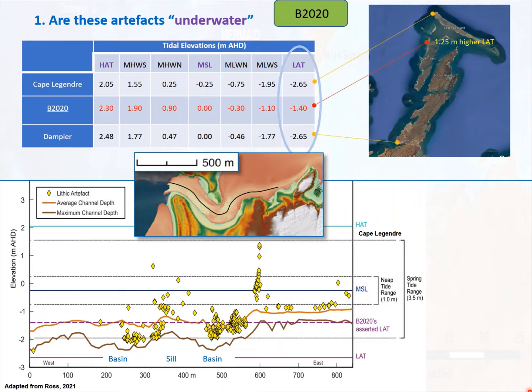I've also put on here the depths of the seabed, the lowest depth. So you can see we've got a basin here, and another basin here, right? So those are all the different artifacts in that area. You'll see this blown up more in a moment, all those red dots here are all the artifacts, right?